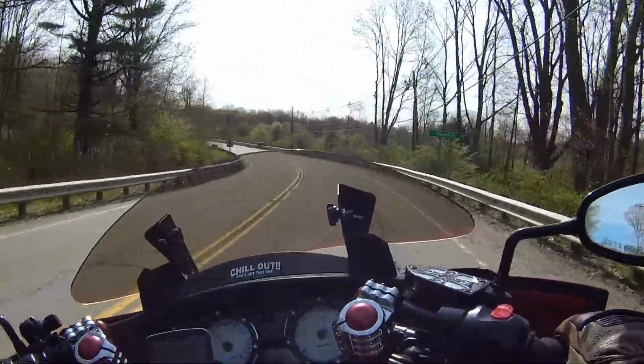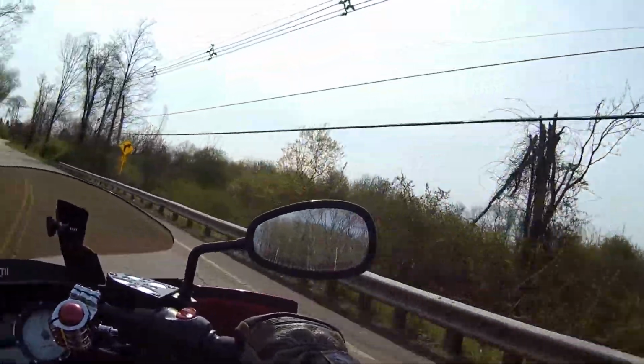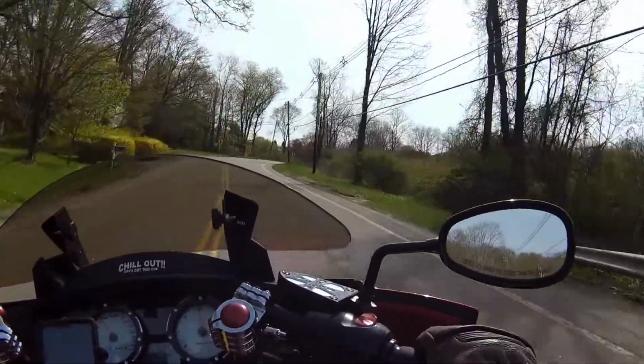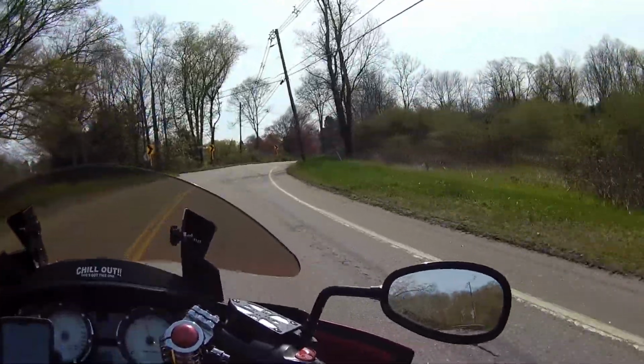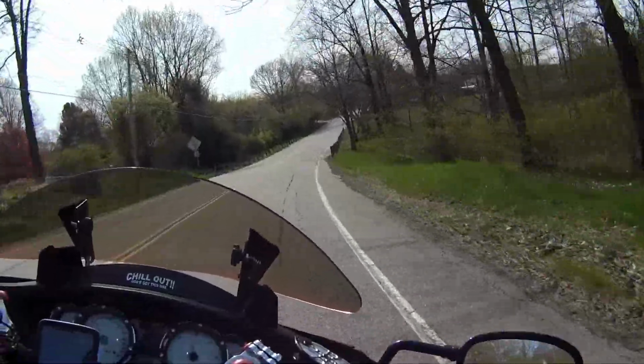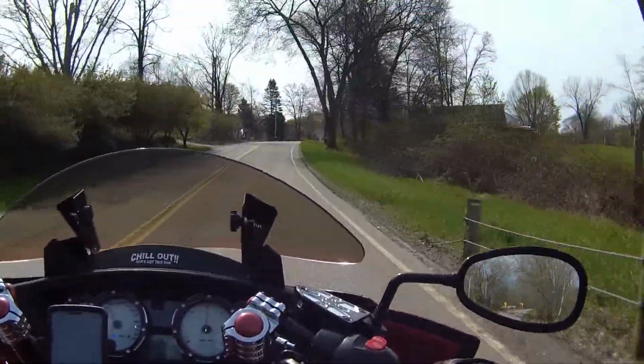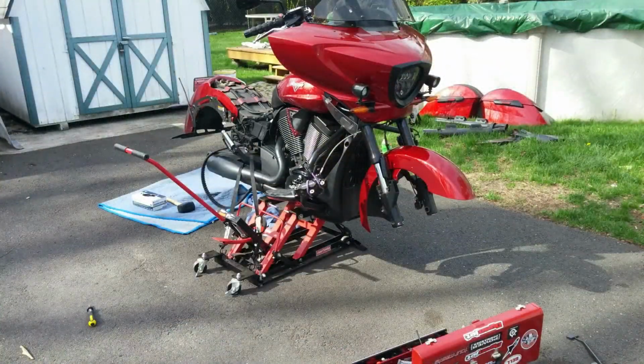So I want to do a quick bike update. I had it apart over the weekend. I did miss a great day of riding, but maintenance has got to be done, and there's 4 main things I wanted to get done on the bike, and it required pretty much a good strip down, as you can see from the pictures. First, I needed to put a set of Avon Cobras back on.